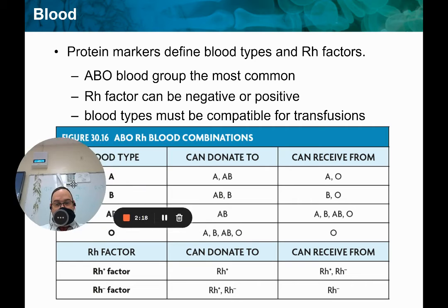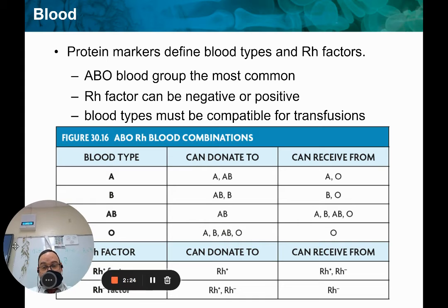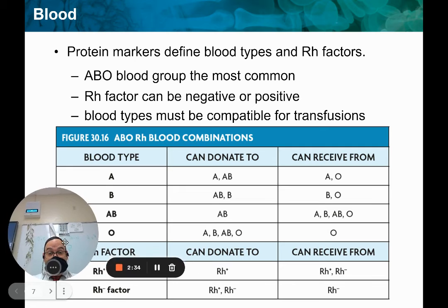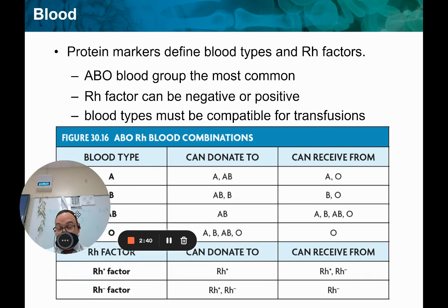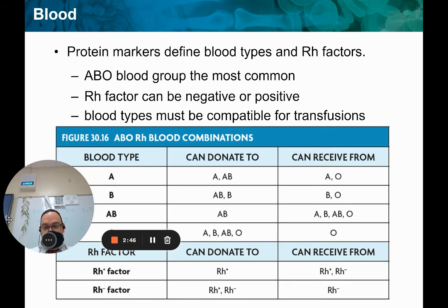So we have a system called ABO for blood type, and this is all based on protein markers. These are things on your red blood cells that actually will determine whether or not you have blood type A, B, or O. Now, I want you to understand these are protein markers. These are like flags, okay?